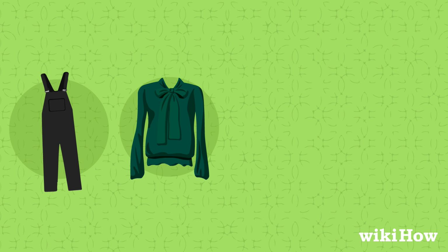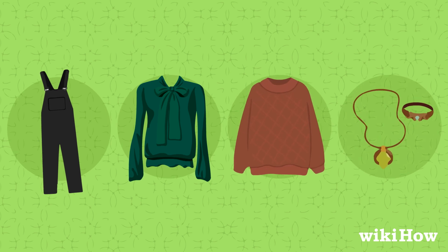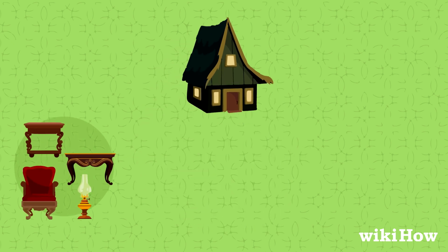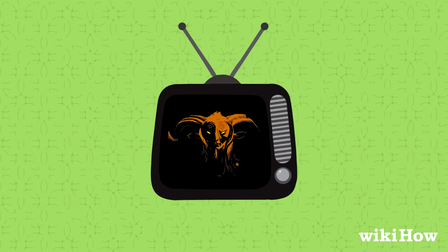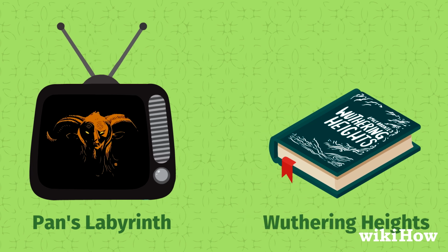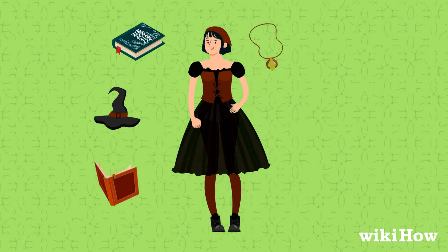Outfits typically consist of layered pieces like dark colored overalls, vintage blouses, and chunky knit sweaters, accessorized with witchy gemstone jewelry. Dark cottagecore decor reflects a similar vibe, featuring vintage furniture, dark nature-themed wallpaper, and spooky decorative elements like crystal altars and dried plants. Media inspirations range from films like Pan's Labyrinth to books such as Wuthering Heights, making this aesthetic not just about fashion, but a holistic lifestyle choice.